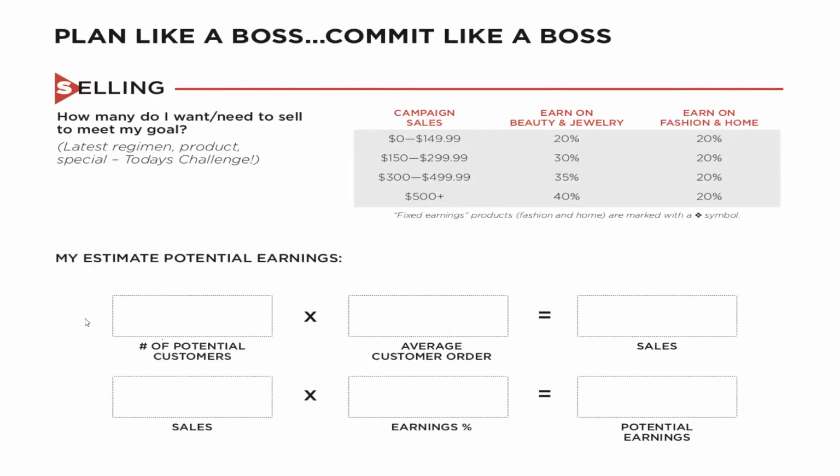So you want to sell now. So you have your customers and how many do I want and how much I need to sell to meet my goals. So the new people, ignore the sales percentage that you're seeing here under campaign sales. This is for an existing representative. For the new rep, you will be in the Kickstart program where you're guaranteed 40% in the first 7 campaigns if you follow the Kickstart program. So you want to use this: how many potential customers, how much is an average customer's order. Average customer order is normally about $25. So that tells you how much sales you're going to make.